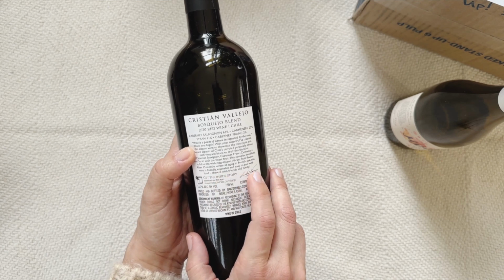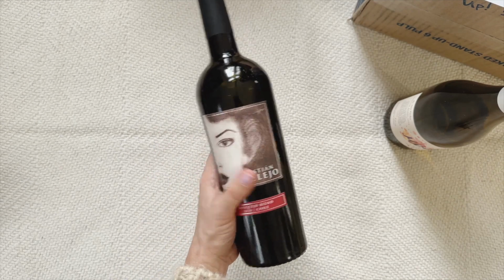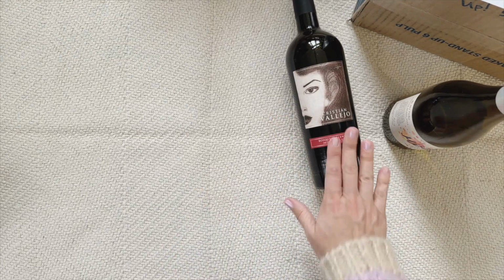It's friendly, enjoyable, and easy to pair with food. So I'm really excited to try this one because, again, I'm not a super red wine lover, but it does sound like it might be something along my alley on the fruitier side. So I'm excited to try that one.